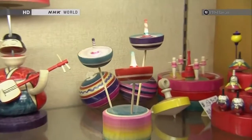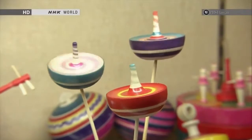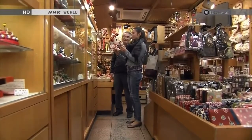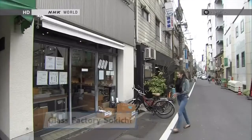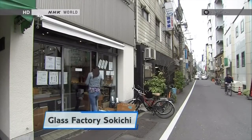These tops were handmade too. Asakusa is a great place to find amazing traditional craftsmanship. Now, a place right next to the Ginza Line Asakusa Station. You can certainly shop for craft items here, but you can also make your own.